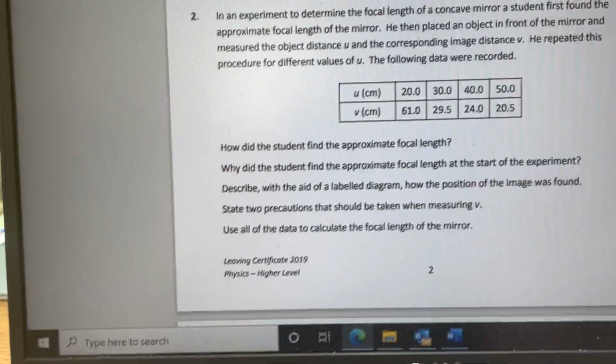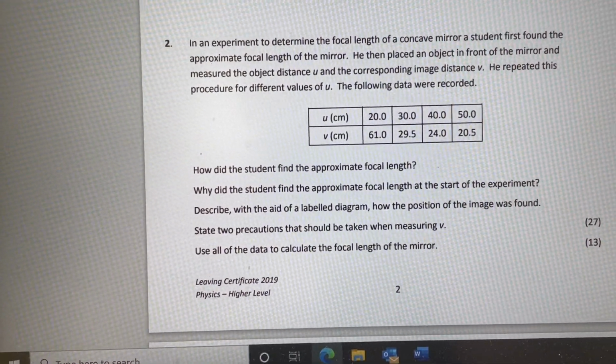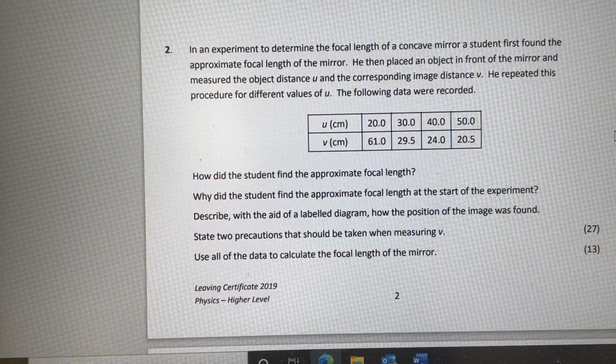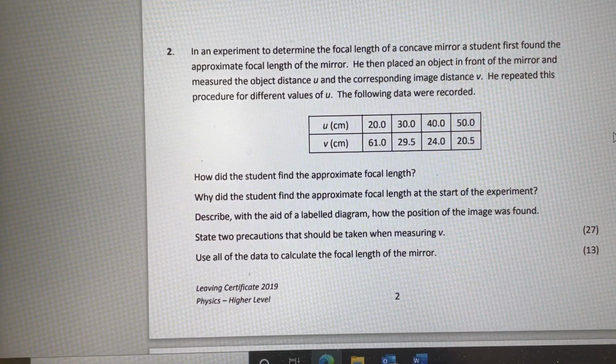Why do you find that? Well, because you get different images depending on where you place your object, and so you want to place the object well outside the focal length. If the object is within the focal length, it could be a virtual image, and you don't want that.